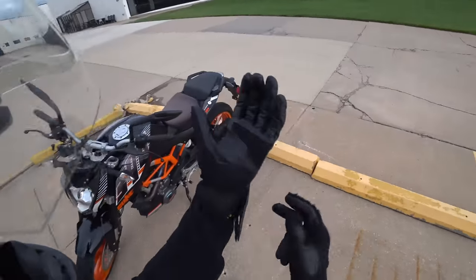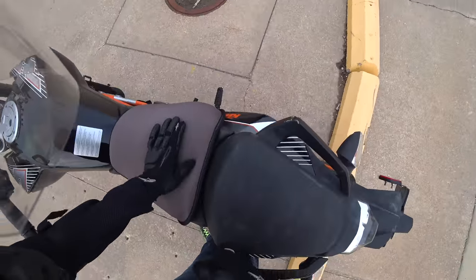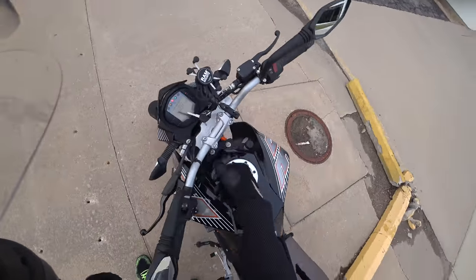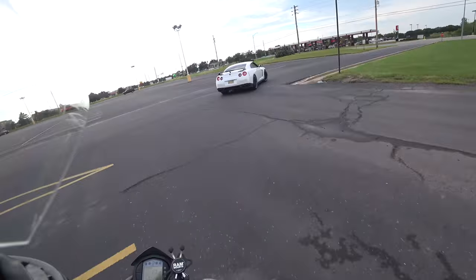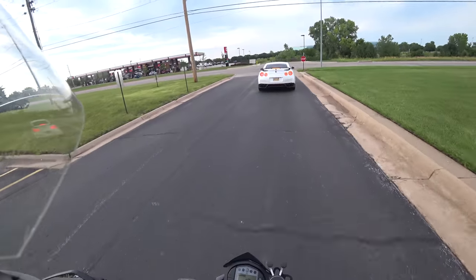All right, the rain has stopped, but the KTM's been sitting out in the rain, and I bet that is soaking wet. So, I don't have a choice. I gotta ride it. I also better follow Andrew's GTR around. Hey.